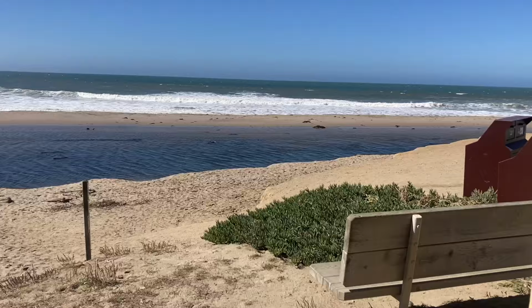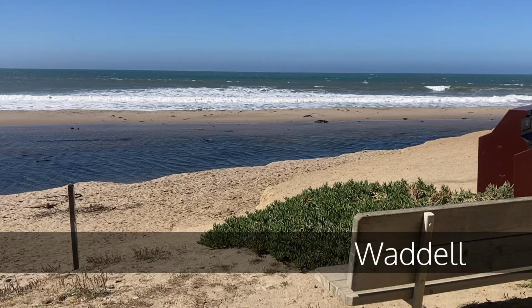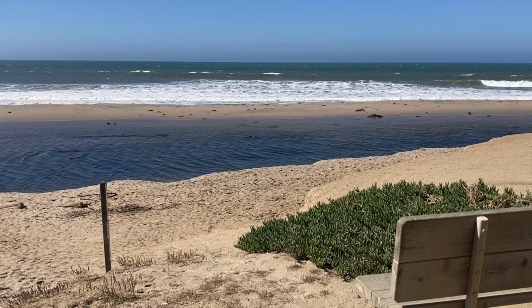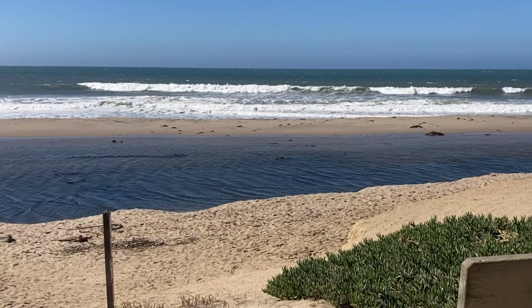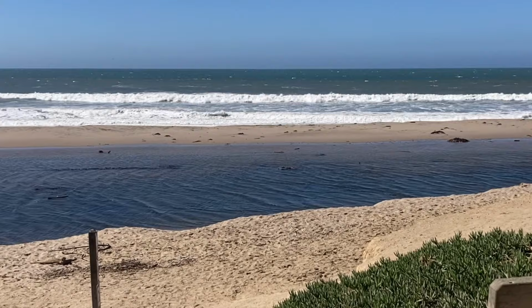Here at Waddell, it's big, but it's not as big as yesterday here. I'm not sure you could get out here. Maybe. There's a chance. Looks a lot more manageable today, though. Go down to Scott's Creek and check that out.